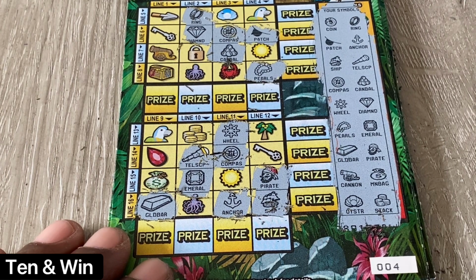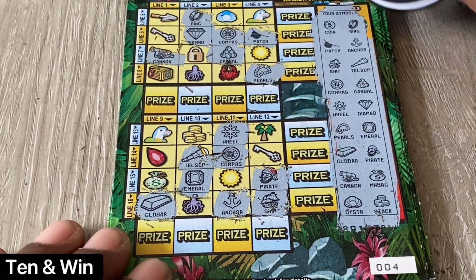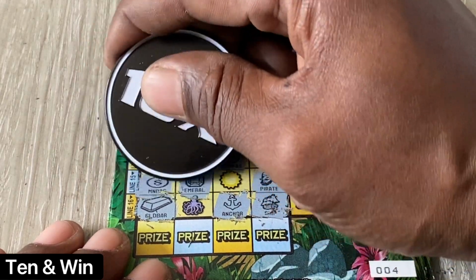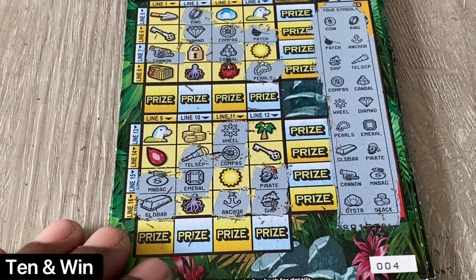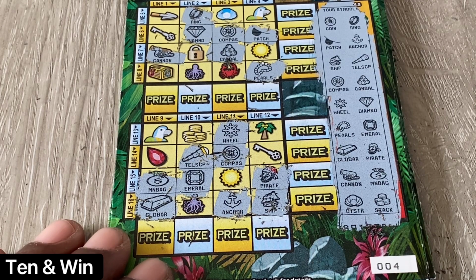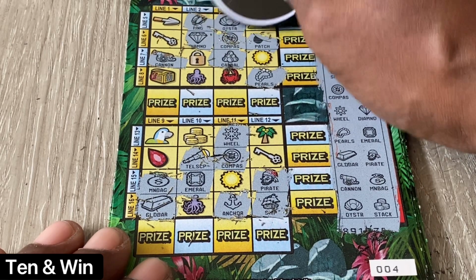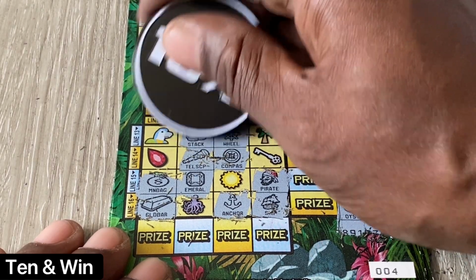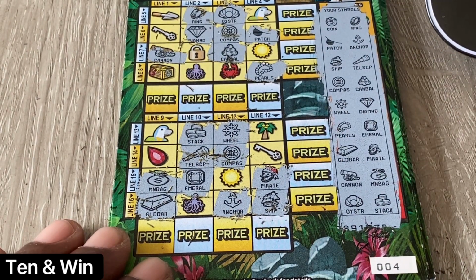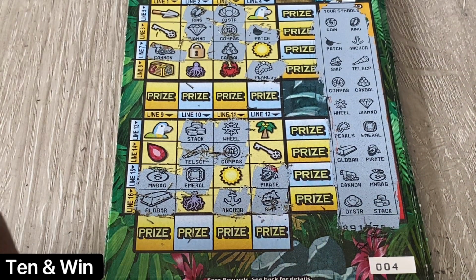Next, we have a money bag and a cannon. Got a cannon on grid number 1. Got a money bag on grid number 2, and no cannon. Next, we have a stack and an oyster. There's the oyster on grid 1 with no stack. Got a stack there and no oyster on grid number 2. So nothing on ticket number 4.